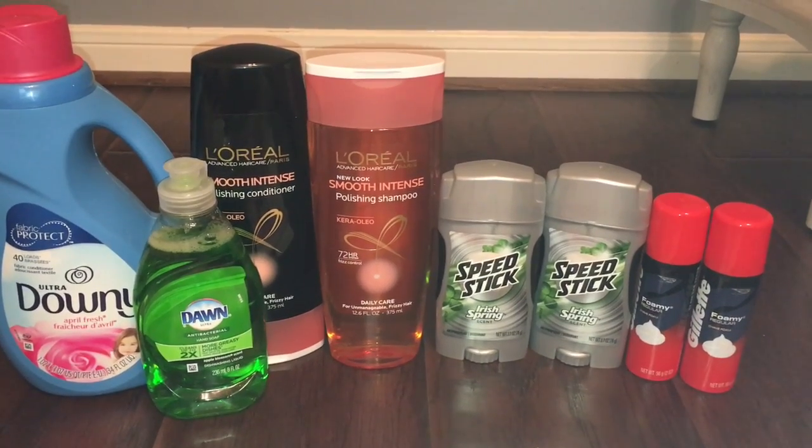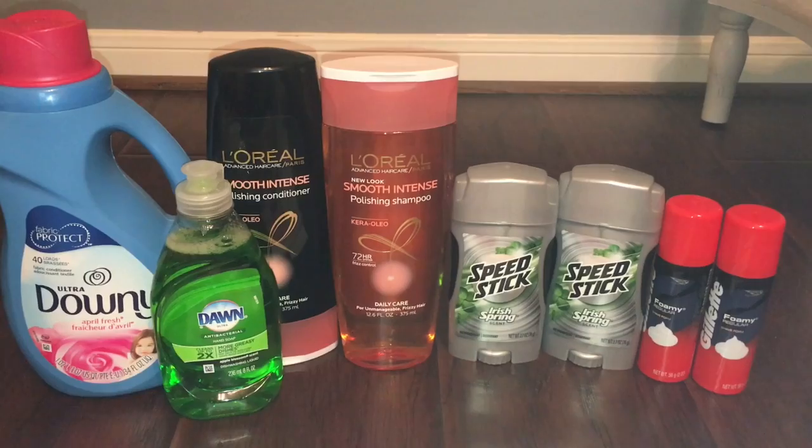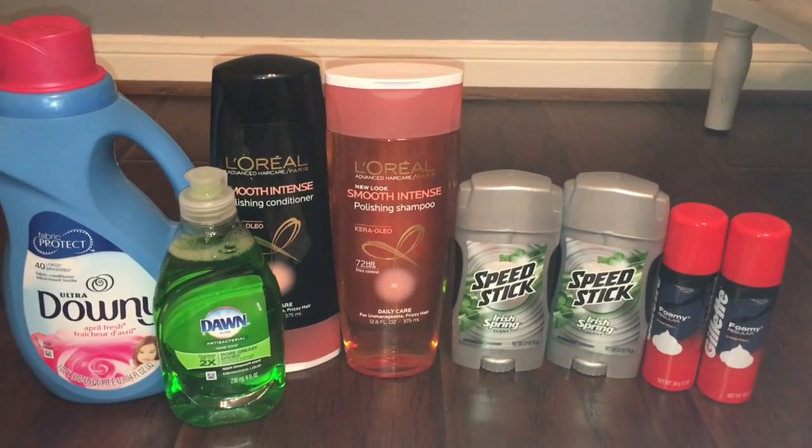And then what we'll do is we'll take these $10 in extra bucks and we'll use those next week and we'll continue. And that is how you stock up and spend less out of pocket.